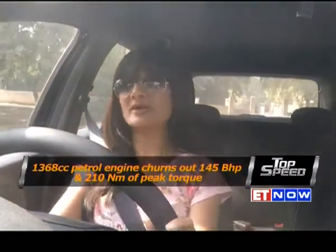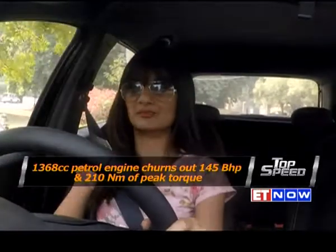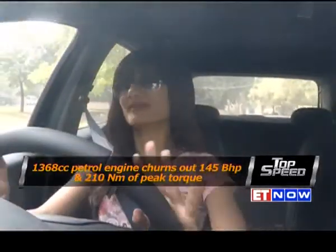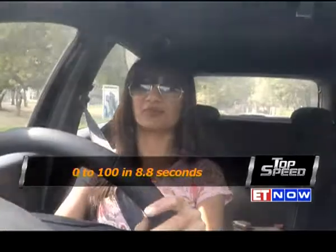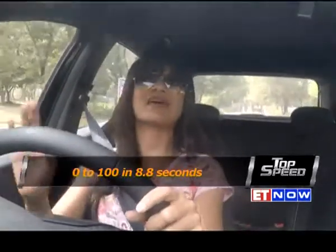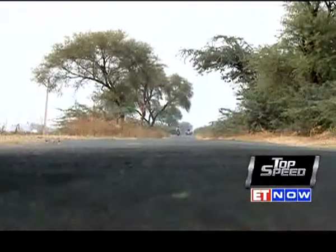The Punto here comes with Fiat's racing arm Abarth, and consequently this 1.4-litre petrol engine spits out 145 bhp and 210 Nm of torque, which makes this car an absolute delight to drive, especially on the highway. In fact, it gets to 100 kilometers per hour in just 8.8 seconds, making it in every sense an absolutely hot hatch. So if you're looking for a hatchback with performance as its middle name, then this is the car for you.